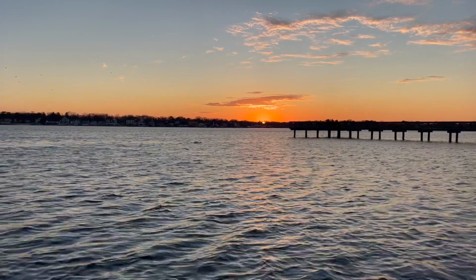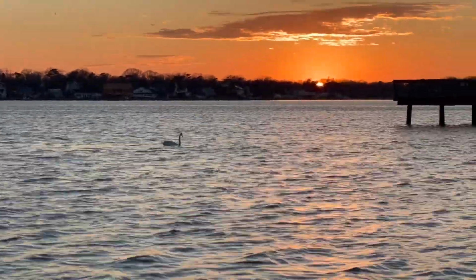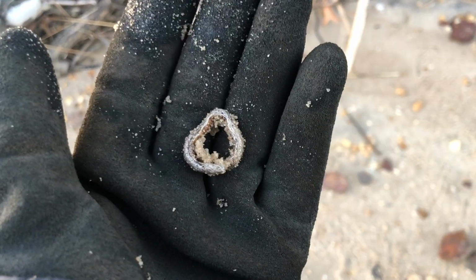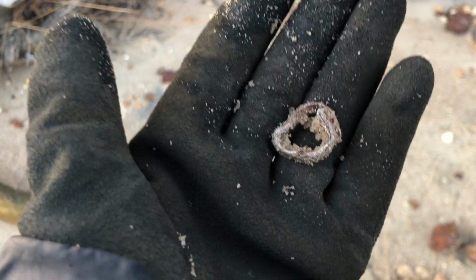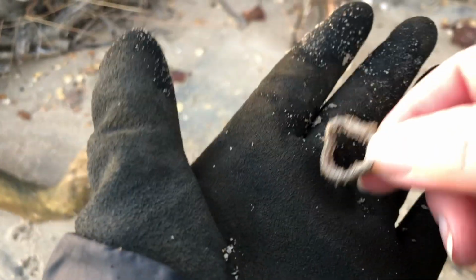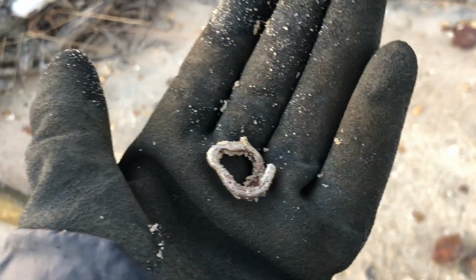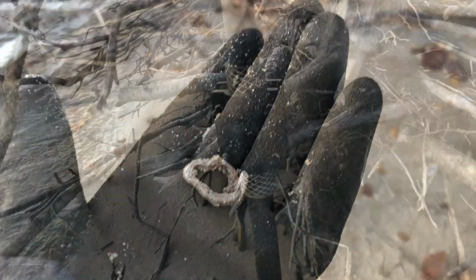Sunset. Swan out there. The sunset, beautiful night. All right, I went after this 36 right here, just because it was a 36. And it looks like it's actually the wire from a very large firework. I decided I wasn't going to dig anything in the 22 to 26 range, because that's what the fireworks rings are, the clips. But this one looks like it's a really big one.